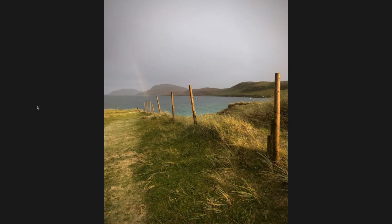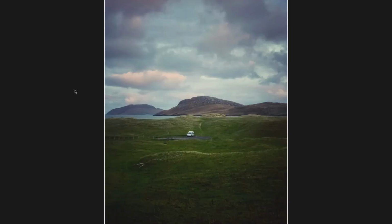Rainbows became quite a feature of the trip, and again, down in Vatersay, just another little scene using these fence posts as a leading line, so to speak. But again, it's the grass picking up that low angle sun, and anywhere you look there's going to be some kind of weather system moving through to add some interest to the overall scene.